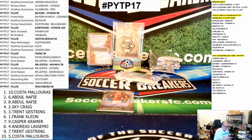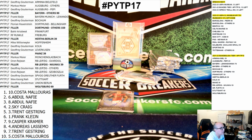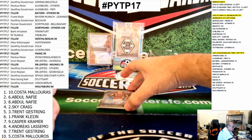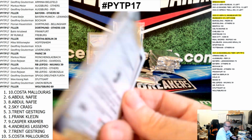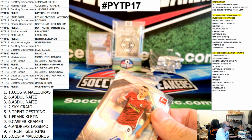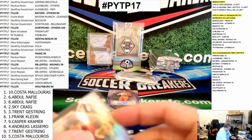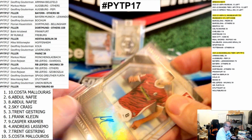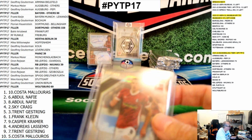Something dinged there. Let's see what we had. Neymar is gone. Thank you there. Agustin. That is Freiburg also. Rob. Number to 100.